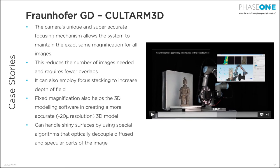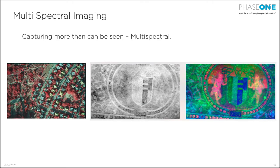Yeah, this is kind of the rest of the story. Very high resolution, it goes down to even less than 20 microns, which is similar to what you get with laser scanners. But again, you have the extra information in terms of color and shadows and light and tones and so forth. Then we look at multispectral imaging.